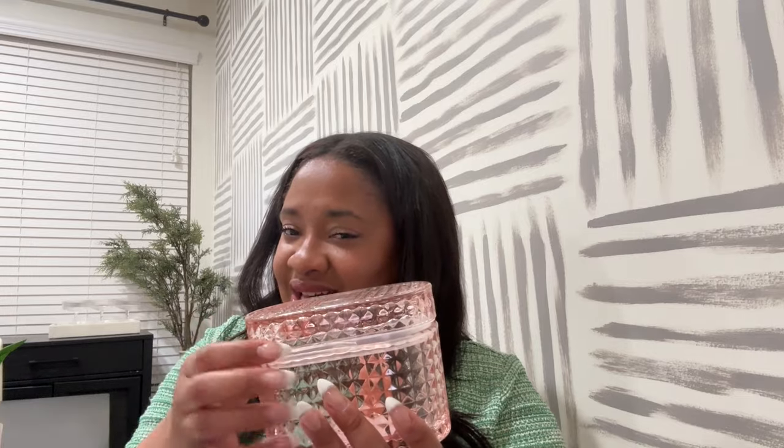I can use this in her bathroom on the countertop for cotton balls, Q-tips, you know? I just love textured glass. But I just love the transparent pink, the clear pink vibe it's giving. It's not too much. It's soft. It's spring. It's chic. And it's affordable.